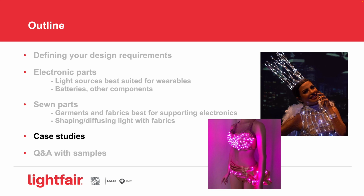So that brings us to the case studies. I have one that talks about a bunch of different fabric treatments, and the second one is an example of performance with a lot of other types of constraints.